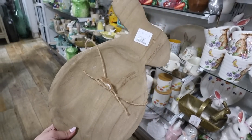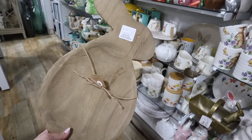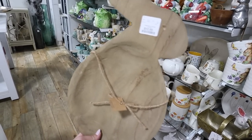They have a couple different Easter wooden serve boards. This is the first one. I would not put wet foods on here. This is by Mud Pie for $12.99. It just has little ears and the little eye. This would be really cute stacked up against your backsplash as well.